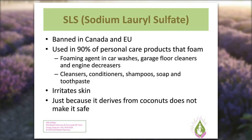It is corrosive, it is a pollutant, it's a pesticide, it's an irritant. It is shown to cause DNA mutation. And it's also a penetration enhancer, which means it breaks down the skin's protective barrier and brings other chemicals into the body, drives it into the body deeper. And this is in 90% of skincare products.